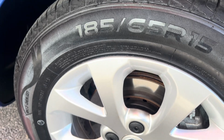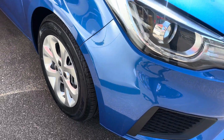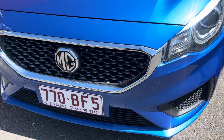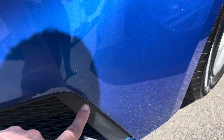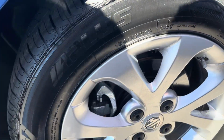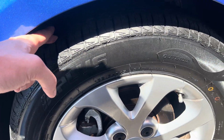Full tread on these tyres, as you can see, no marks to the wheels or anything either. Coming down through the front bar and the headlights, they're all good. Beautiful looking front on this lovely MG. Couple of light little scratches just on the front there, same as just a couple of the stone chips there. Coming through the front left hand guard, that's all nice and clean. All right, through this wheel, that's all nice and tidy too. Does just need a quick wipe down, but again, heaps of tread left on that tyre there as well.